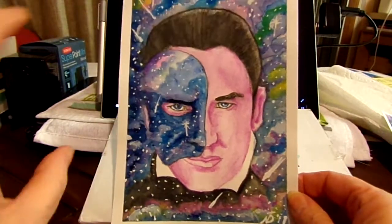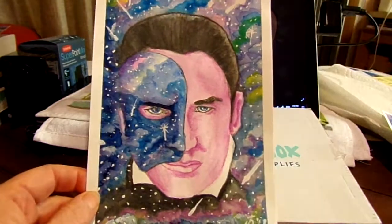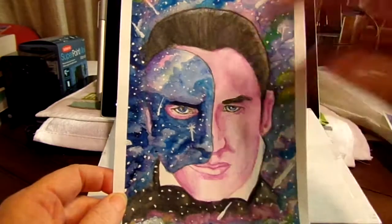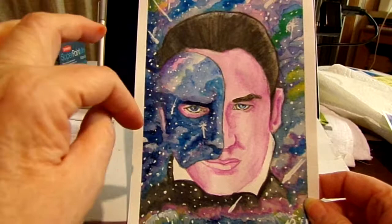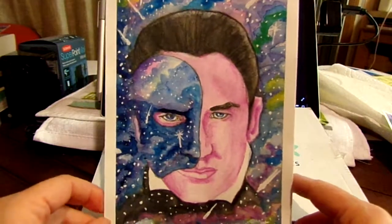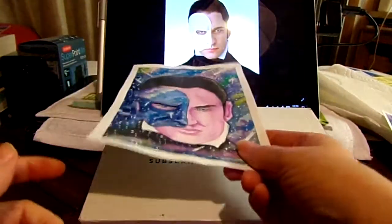I used that correction thing. I was going to put more highlight in his hair, but I thought, no, leave it alone, because it's really hard to do much with shading with the correction fluid. But I still like how it came out. I'm very proud of it. I just wish he was looking more straight on like in the photograph.